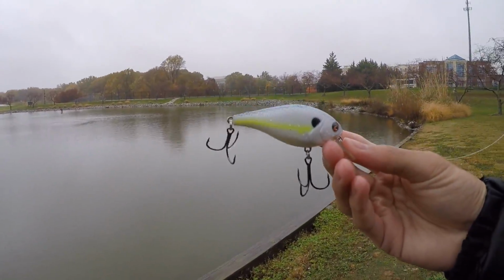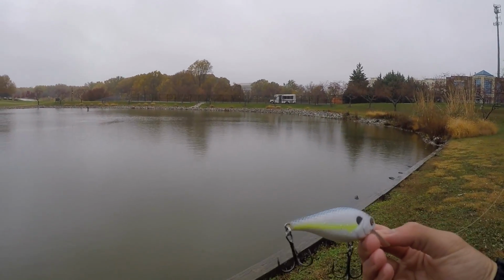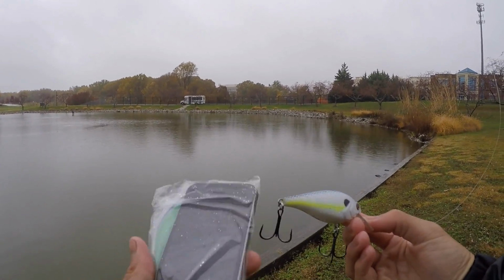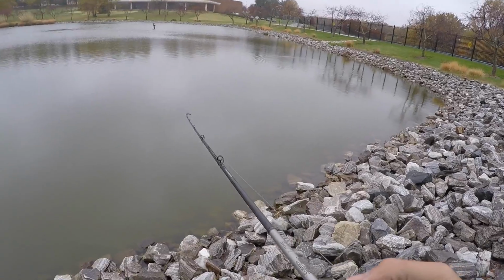A bait like a square bill is actually perfect for conditions like these. We have a ton of riprap around this pond, and with the rainy and cloudy conditions, the fish are going to be pushed up shallow feeding. It's 12:34. I predict I'll get a fish by 12:50.